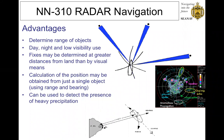So if we know that we have a rocky cliff, or we have a dayboard, and we can't necessarily see it with our eyes or shoot it with our alidade, we can still use our radar, hopefully, to be able to get that fix. We can do a calculation of the position, which may be obtained from just a single object. You can be doing a running fix.